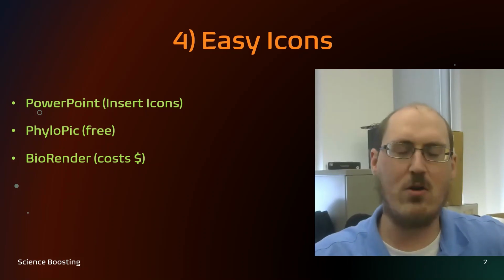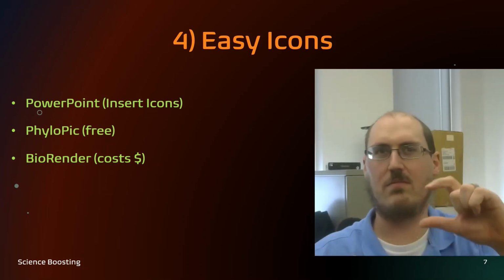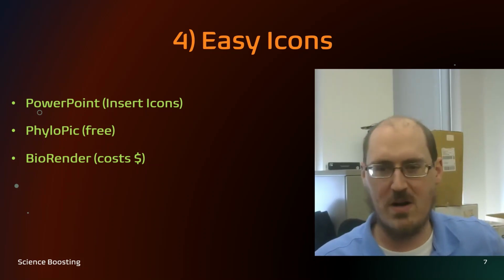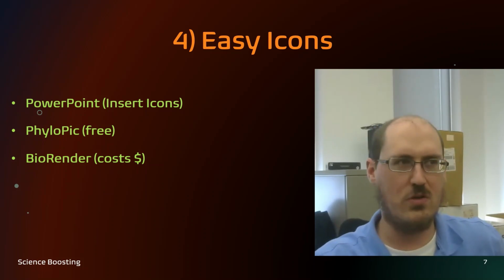There's also BioRender, which has all sorts of biological images that you could use to build cell diagrams, whatever. Now, the downside of this is it does cost money, but if you have some budget for this, it could really boost your scientific image creation.